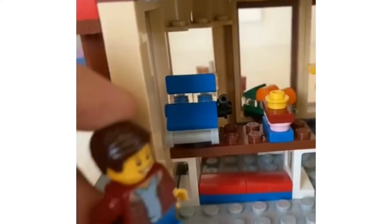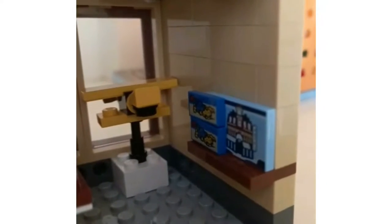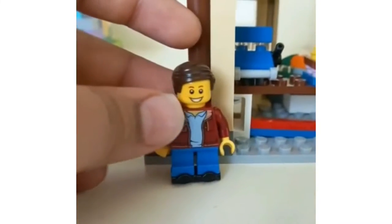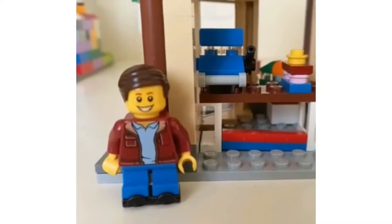Okay, let's see here. There is an aeroplane, a yellow colored aeroplane, and a garbage truck. And what is this? Whoa! Lego cars. Wow, it's wonderful, right guys? Okay, now let's move to the first floor of this toy shop.